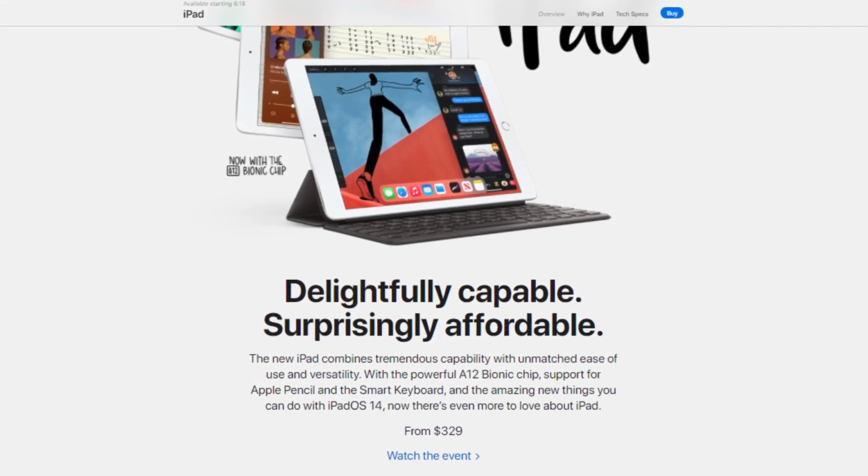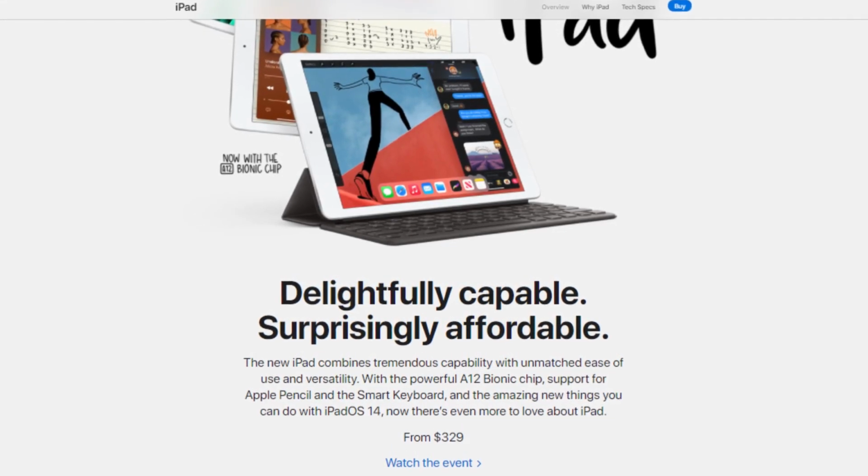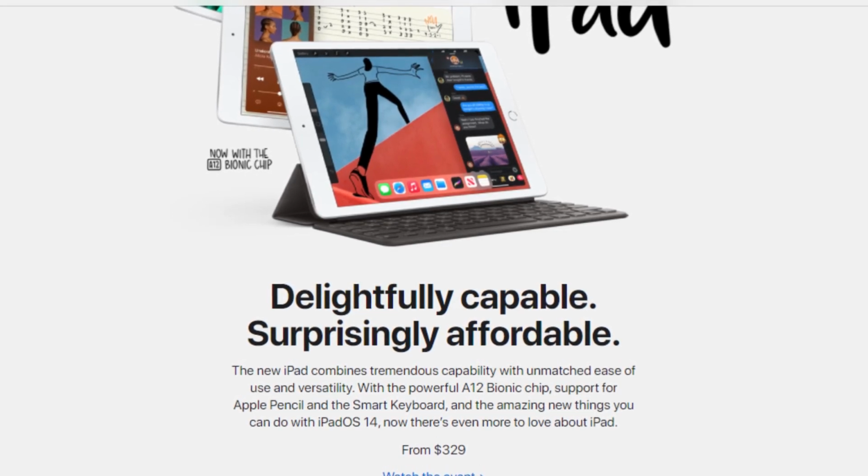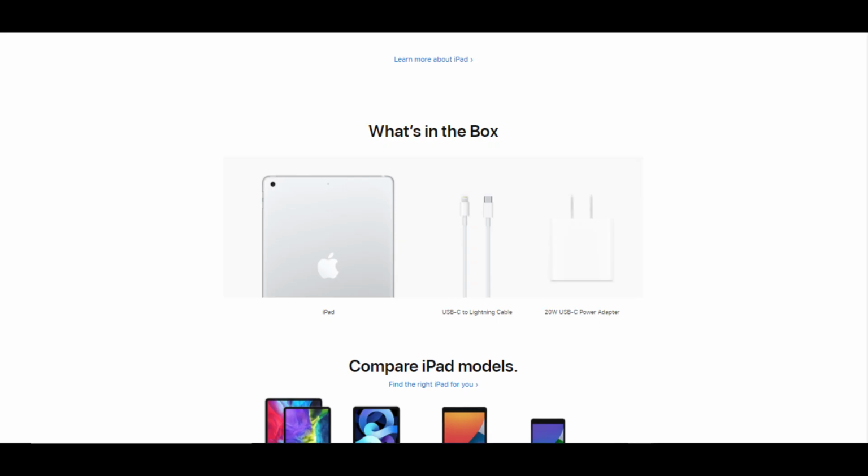In the event, they also said that it was compatible with the Smart Keyboard. This is not meant to be mixed up with the Magic Keyboard, but we'll get to that later. Also, it seems like Apple is now selling a 20-watt USB-C power adapter for the iPad. I don't know if that's new or not, but I did not see it before, so I'm just mentioning it just in case.